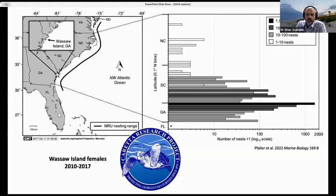And these are just a further extrapolation of those Wassaw data. This is a paper that was led by Caretta Research Project, where the black bar on the right is showing all the nests on Wassaw that were laid by the females that nested there from 2010 to 2017. But then all these other gray and white bars are other nests by that same group of females on other beaches. And you see most of those are nearby. They're on other Georgia beaches or just across the border in South Carolina, particularly on Hilton Head. But really, we have connections all the way up to North Carolina. So we have a tremendous amount of individual variation in nest site fidelity.